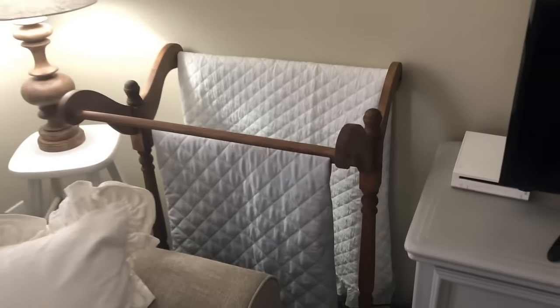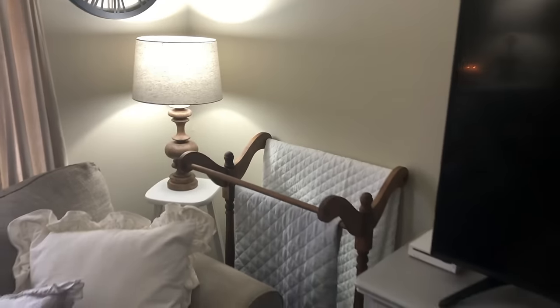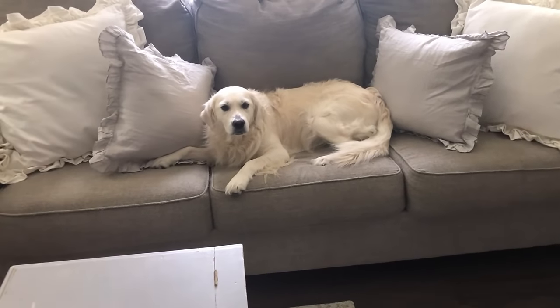And then this gorgeous quilt is from the Dollar General. I love the Dollar General. So I picked up both of those and I thought that was the nicest touch for that corner.